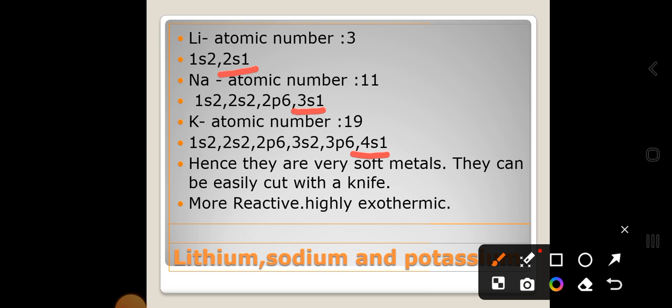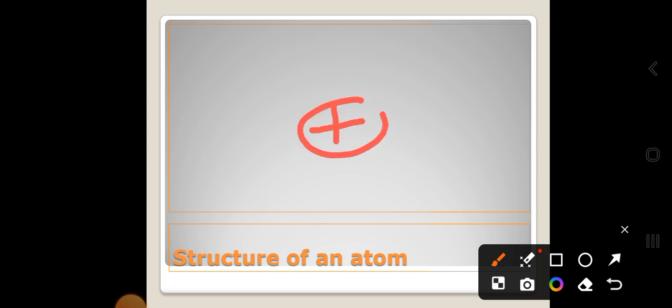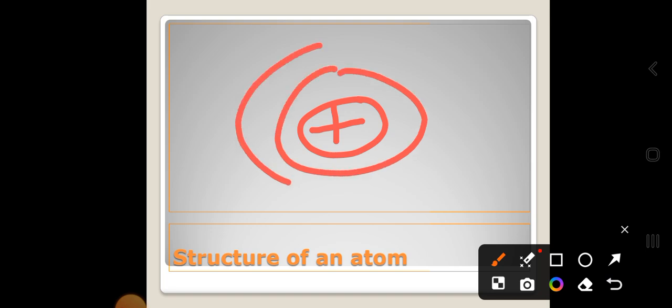Now, because of this nature and the atomic structure, we all know that the atom has a nucleus primarily made up of proton and neutron, and there are electrons revolving in specific orbits around the nucleus. Now when we talk about these metals, lithium, sodium, potassium, they have one electron each in their outermost orbit. Because of this arrangement of electrons in the atom, they have a special feature, or different characteristics.